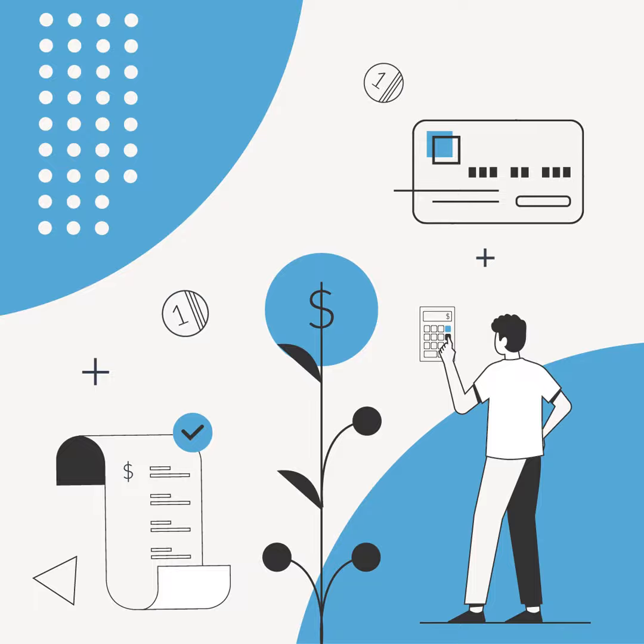If at all possible, try to build your credit before you need an auto loan. This will help you look like a better credit risk, and you should see lower interest rates on future auto loans.